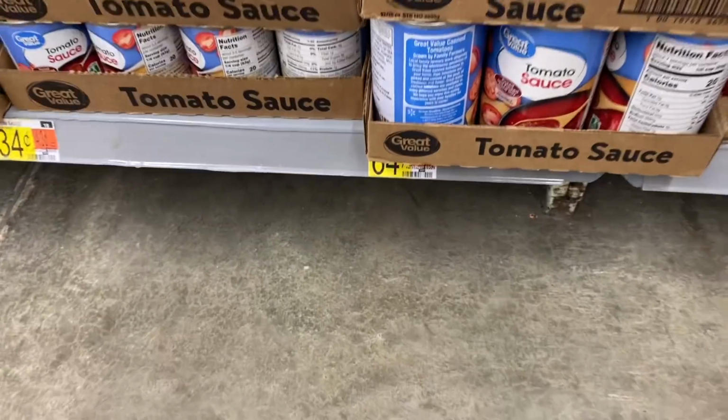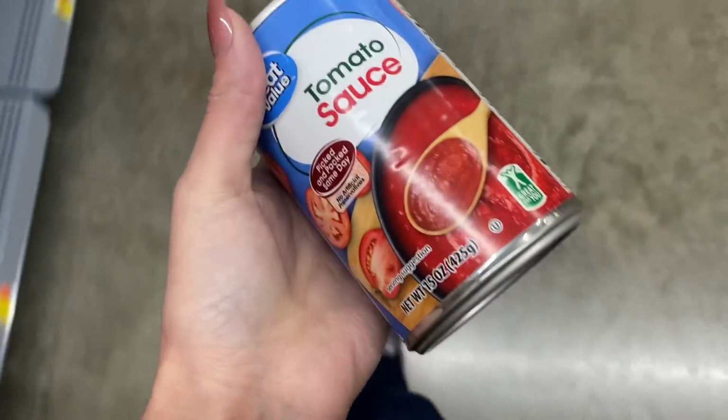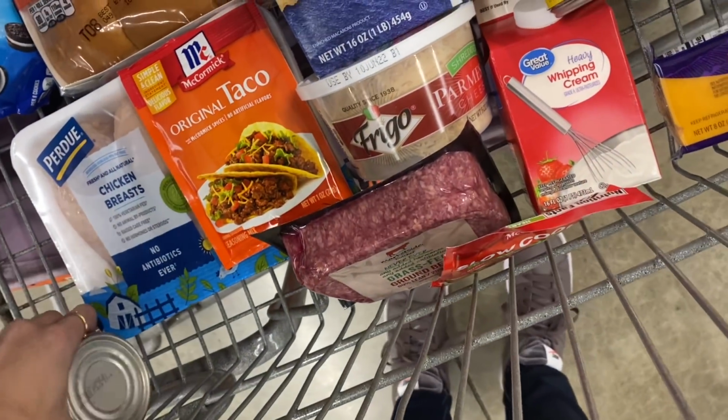Then we're going to go ahead and grab some tomato sauce. I'm going to need the tomato sauce for the shepherd's pie recipe. I'm going to go ahead and pick this one up. It's just a Great Value brand. Again, very cheap, so I'm going to go ahead and grab that one. So we've got a few more items that we need for that recipe.